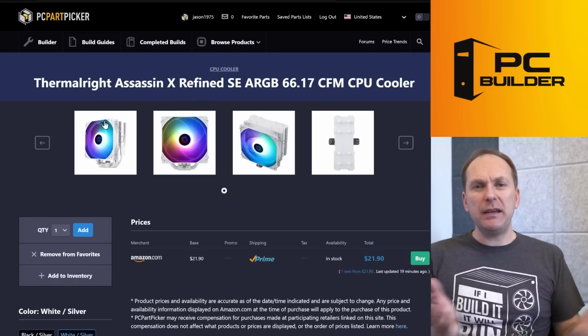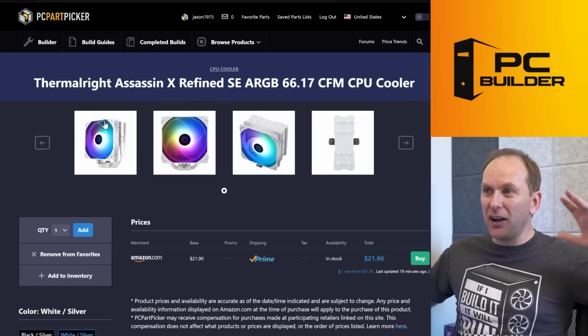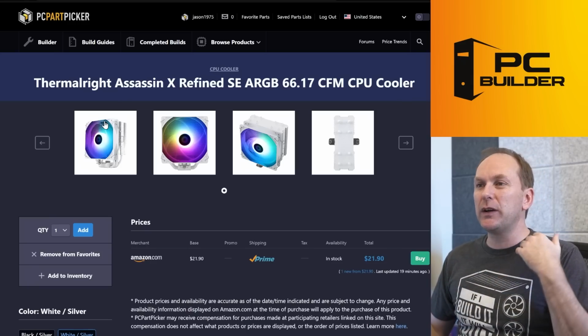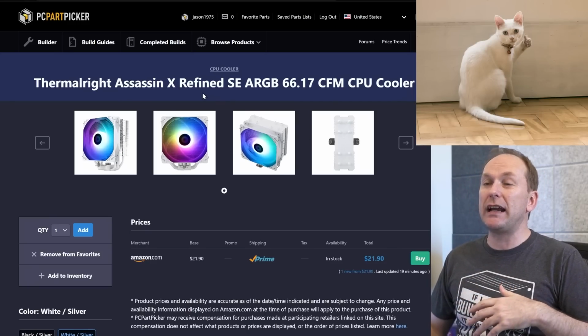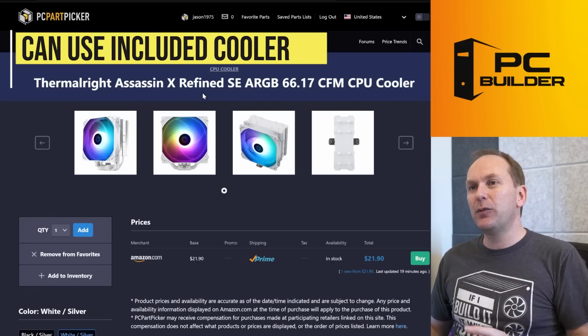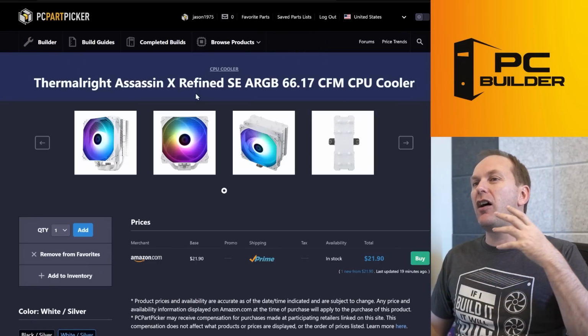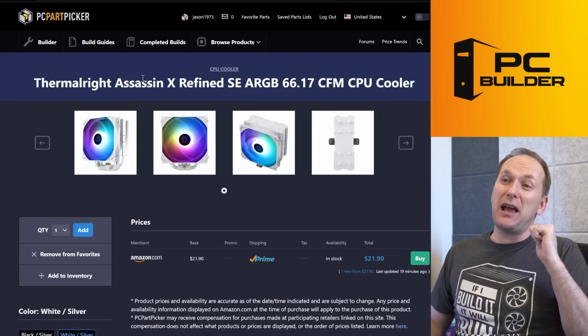I went with a white RGB theme to this build, so we went ahead and threw in the Thermalright Assassin X. This is an RGB all white cooler, really, really good performer here by Thermalright. Now, you don't have to get a cooler for this build, of course. It comes with the included Wraith Stealth cooler. That being said, it's better thermals, better noise on it, and it looks awesome with that white RGB.